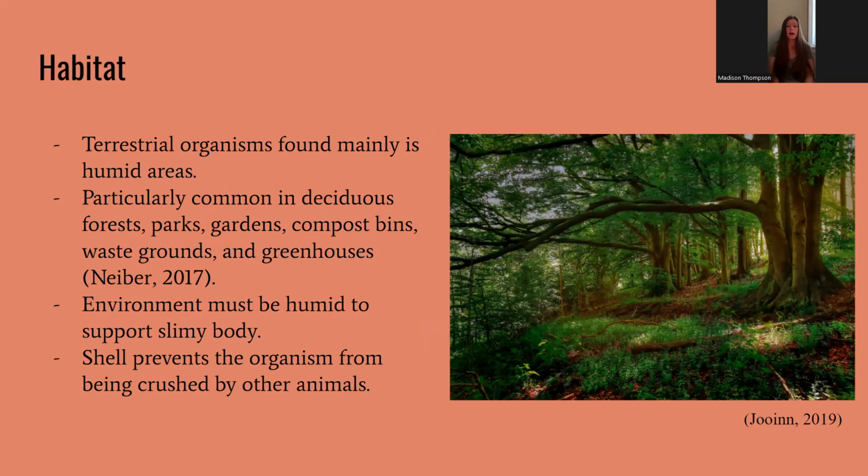They're particularly common in deciduous forests, parks, gardens, compost bins, waste grounds, and greenhouses, and can often be found in anthropogenic environments where these conditions are set up, like a vegetable garden in the backyard or a puddle formed by a kid playing in the sand, anything like that.